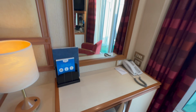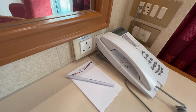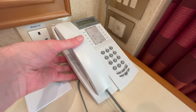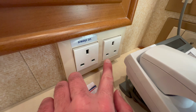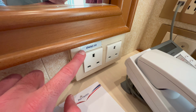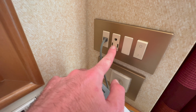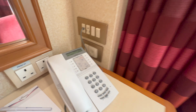Now directly beside that you've got your workstation with a pretty good length of mirror. You've got your normal documents on the desk there, and then you've got your phone and a little notepad that you'll get when you go into the room too. Now in terms of plug points, you'll see that you've got two UK plugs here. One of them is always on, so if you leave the room that one won't disconnect when you take your card out the door. You've then got your other plug points here, plus a light that goes over at the top of the desk.